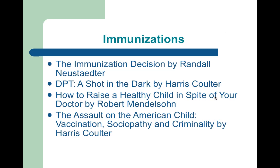Okay, immunizations. Here's a list of books. I would highly encourage you to get one book and read. If you want something more historical and more scientific, I would get DPT, A Shot in the Dark by Harris Coulter. If you want something more for personal decisions, if you want to get immunized yourself, which I hope none of you are, get The Immunization Decision by Randall Neustaedter. How to Raise a Healthy Child in Spite of Your Doctor is good for mothers. A really good in-depth book is another one by Harris Coulter, The Assault on the American Child: Vaccination, Sociopathy, and Criminality. These are all great books, and I think it's important as students of homeopathy that you begin to advise the public of the dangers of immunization.